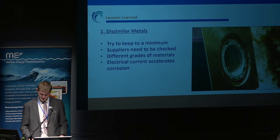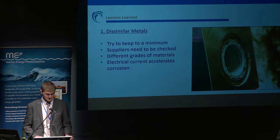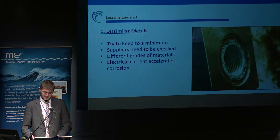This is constantly coming up with developers and has caused major failures and issues with devices. This photo shows a pressure sensor block made out of stainless steel, and a washer of a different grade steel was fitted, and in a matter of weeks had corroded away. It had also reacted with the stainless steel, requiring the whole assembly needing replacement.